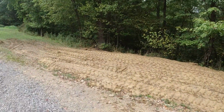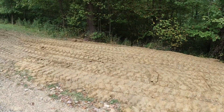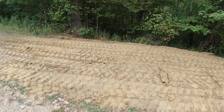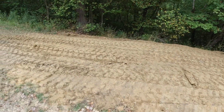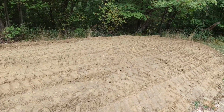That's not too shabby there. I got another level spot to work with. And I was thinking when I was in the excavator, you know what this would really be good for? Good place to park my landscape trailer. I'll touch it up a little bit with the tractor next week sometime and then probably stone it. And yeah, that would be a good parking spot for my landscape trailer. That would work out really well. It's always in the way.